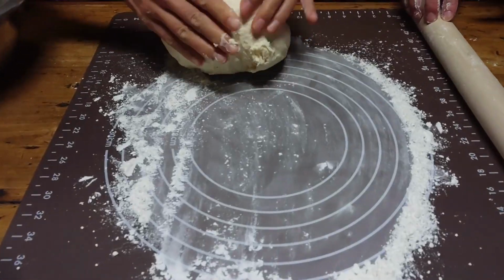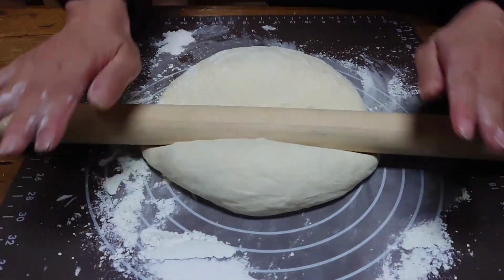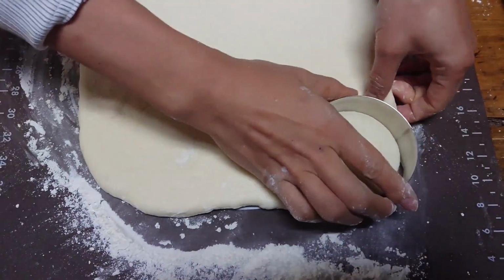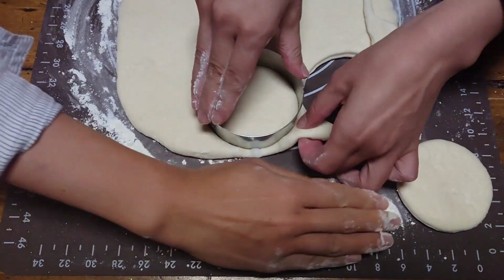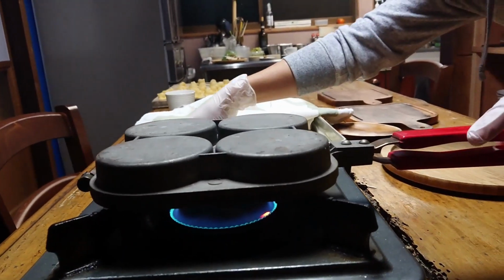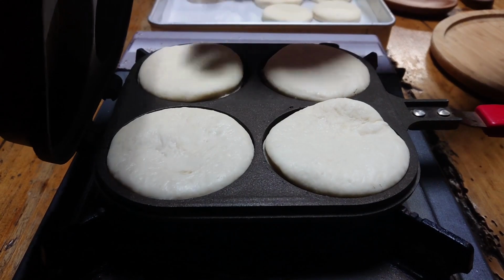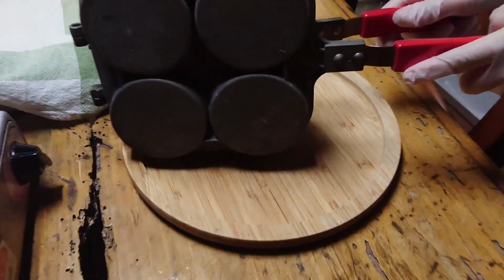This is our bread. Every day we prepare fresh bread. So we make this kind of bread, it's called tigella. It's very simple, very nice, easy to make, and we bake without oven. We use this pan to bake. One minute, half per side. It's ready.